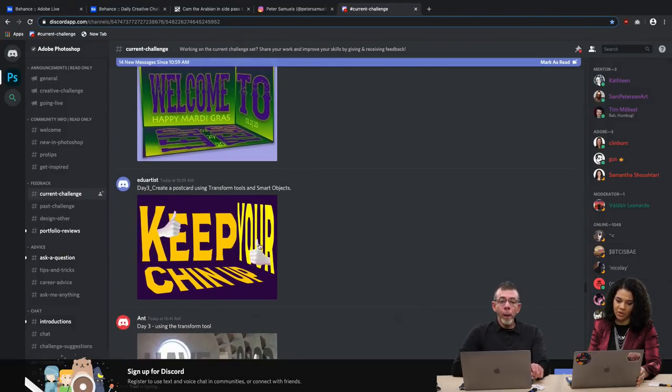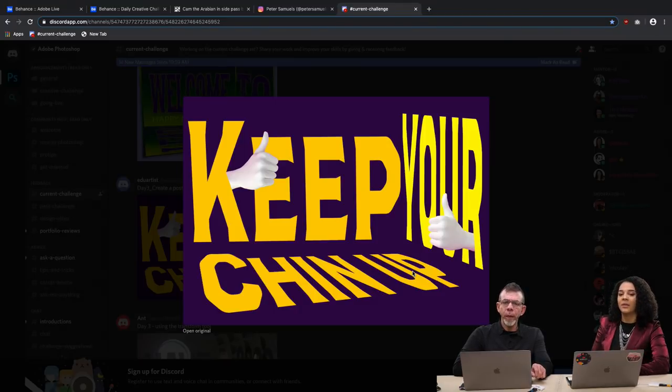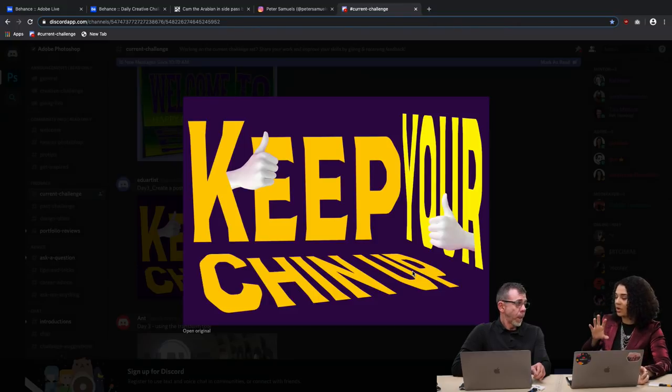Edwardus says, day three, create a postcard using transform tools and smart objects. Keep your chin up. I like it. I almost wish that chin up was a slightly different shade of orangey yellow than keep and your, because it adds a little variation. Maybe it is slightly, but it's not as noticeable as keep and your. But I think if you leave keep and chin up the same color and keep your a different color, it makes me want to put the sentence emphasis on the word your, which is kind of strange. That's at least what I do in my head. When I say it, I want to emphasize that word because it's so much brighter than the others. Which is kind of a weird sentence then, but if they were all different colors, then you'd just read it. Does that make sense?